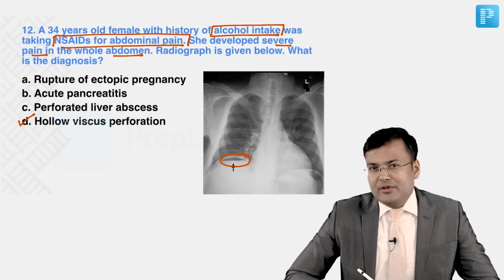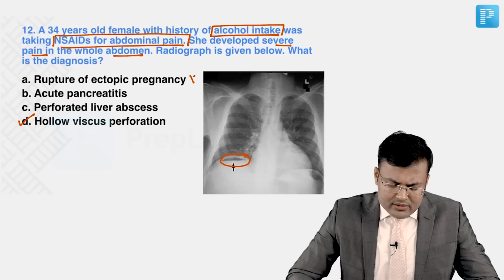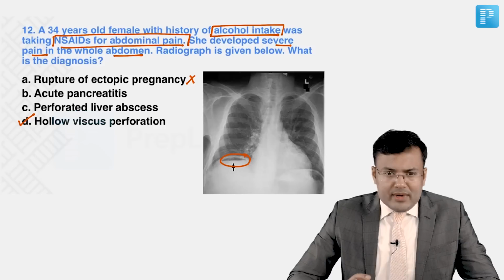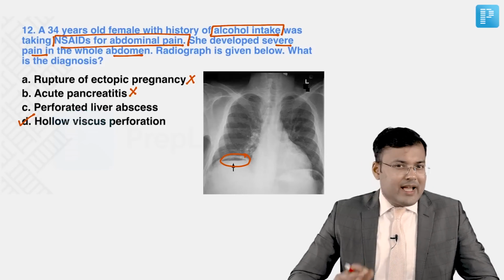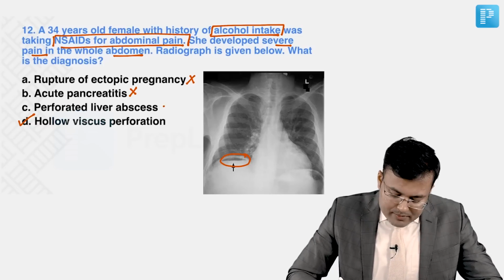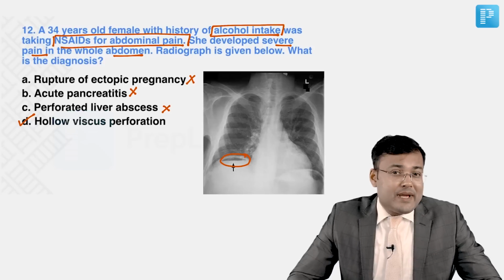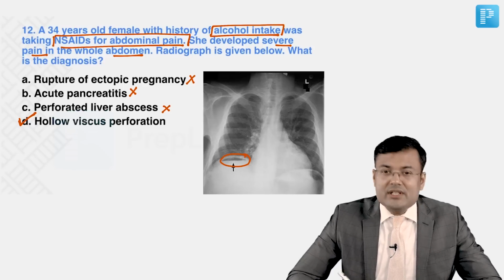Hollow viscus perforation. Okay. Rupture of ectopic pregnancy: in that case, obviously the patient is in a state of shock, but there is no pneumoperitoneum. In acute pancreatitis also there is no pneumoperitoneum, and pain is in the epigastrium radiating to the left side of the back. In perforated liver abscess there are signs and symptoms of peritonitis, but pneumoperitoneum is not there. So correct answer for this question is D.